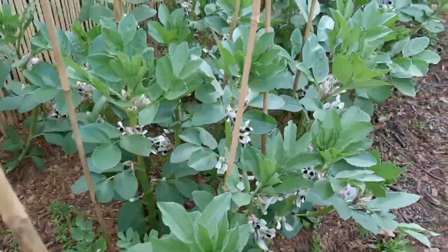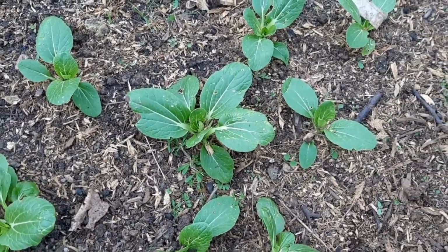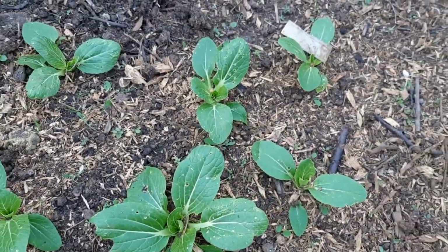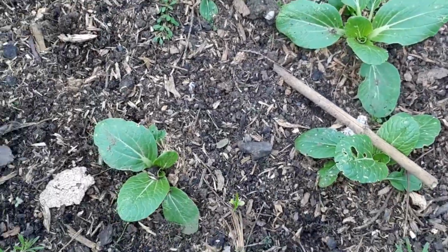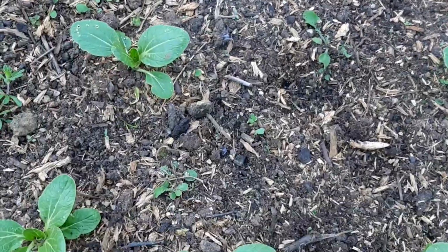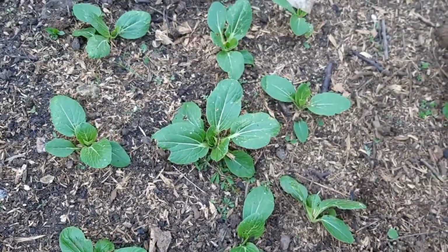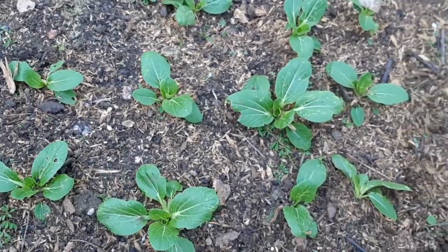And then over here I have some pak choi. The pak choi prefer the cooler season. If it's too hot, then they bolt so quickly. My husband really likes pak choi, so I'm trying to grow a few, and I make sure I plant it in the cooler season because I've learned my lesson. I've planted at the end of spring before, and that was too late because they bolt so quickly.